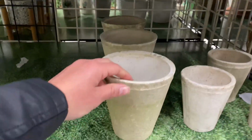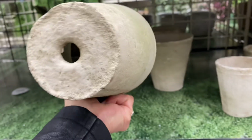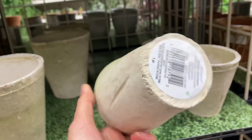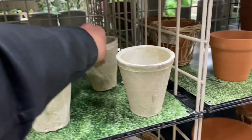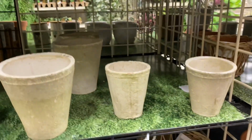And they have some cement pots, I believe. That's the material. Very rough and rustic looking. Or older looking. I don't know. I can't see a price here. Let me see if this one has it. Oh, do you have it? Oh, there you go. $4.99. Not bad.